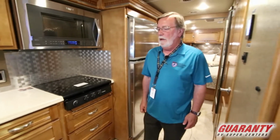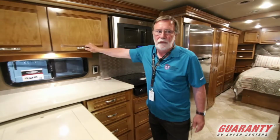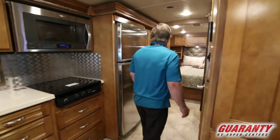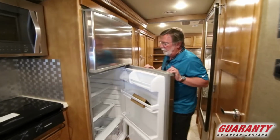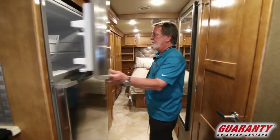Under sink, you've got good storage. Over counter, good storage. Nice pantry units here. Got a really large refrigerator freezer with built-in ice maker.